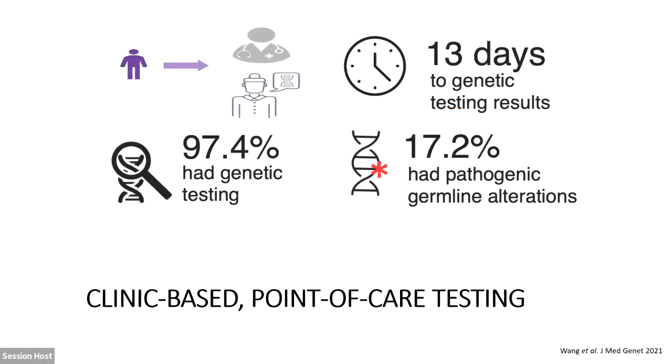Pretty good. Most patients are interested. If you approach your patient, they'll be interested. At least in our jurisdiction, our patients are interested. Nearly all patients will say yes to genetic testing. They'll say yes to even enrolling in the research program.